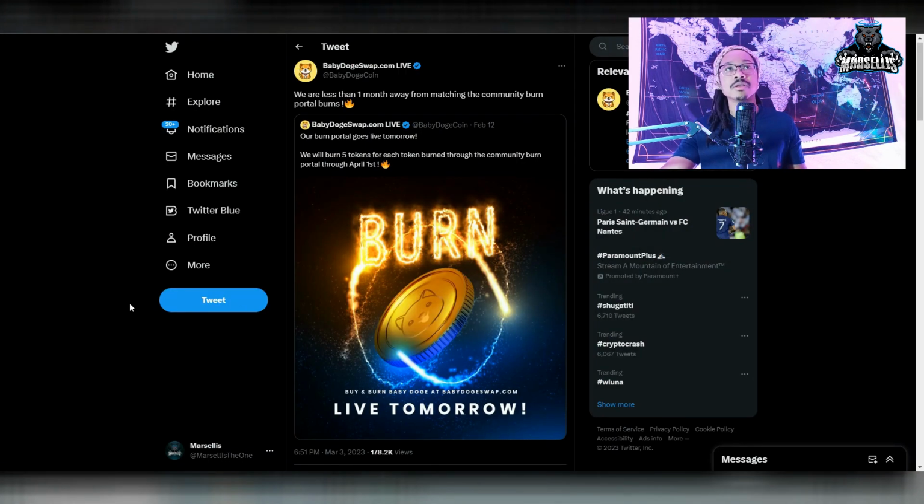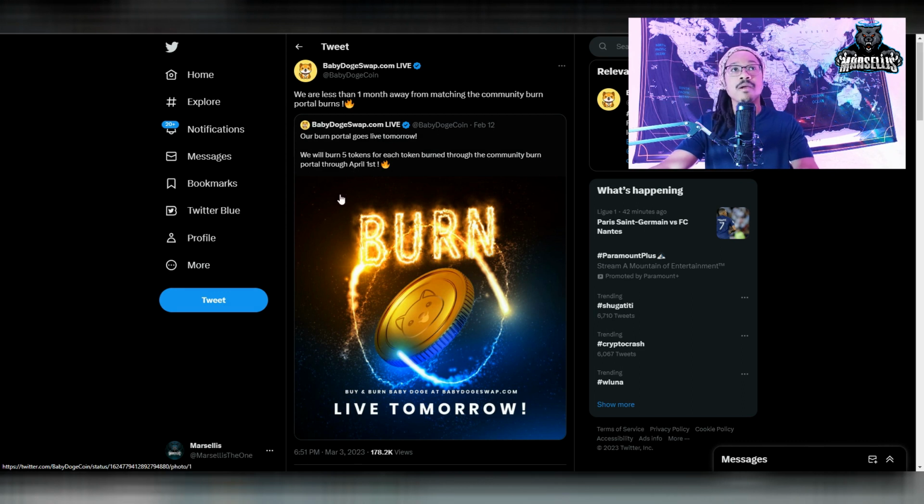Now, moving on from that, you can see we are less than 1 month away from matching the community burn through the burn portals. So that's going to be pretty cool. So yeah, we're going to have the community burn portal match. They're going to match us by 5. So that's going to be on April 1st. We will burn 5 tokens for every token burned through the community burn. And as we know, we have a lot of tokens burned through the community burn. So yeah, shout out to the Baby Doge Army.